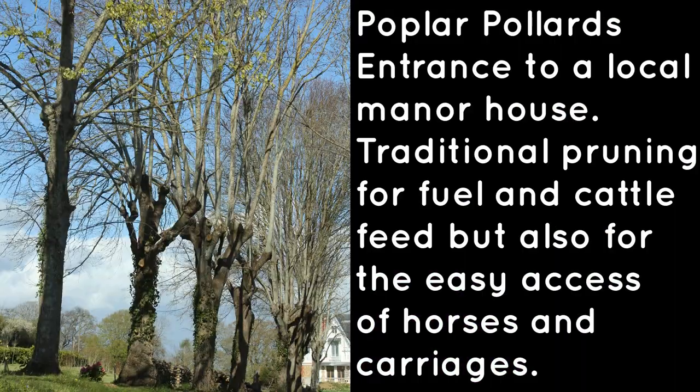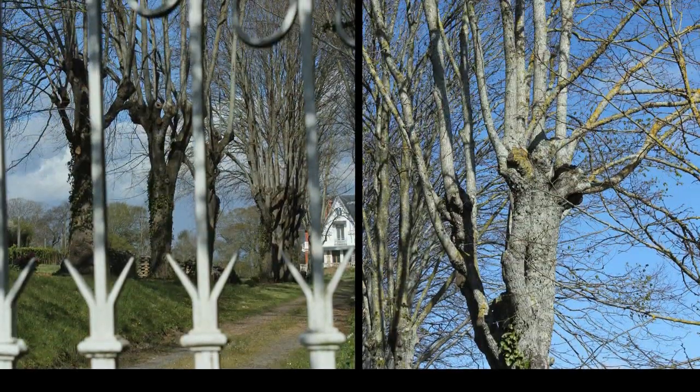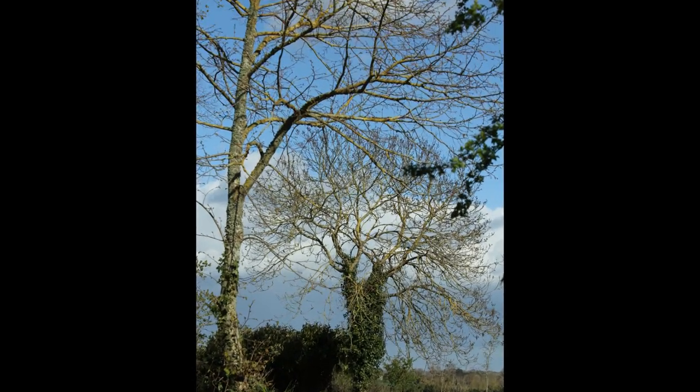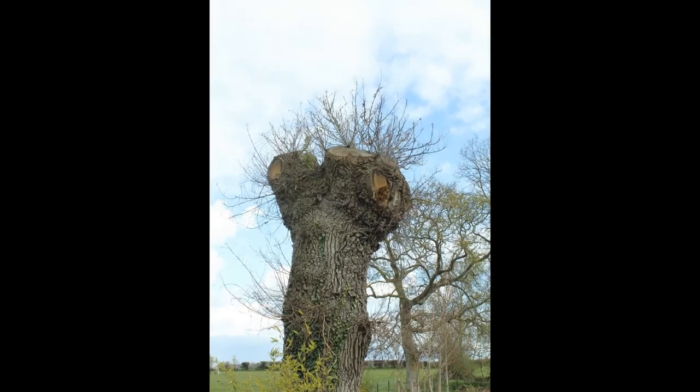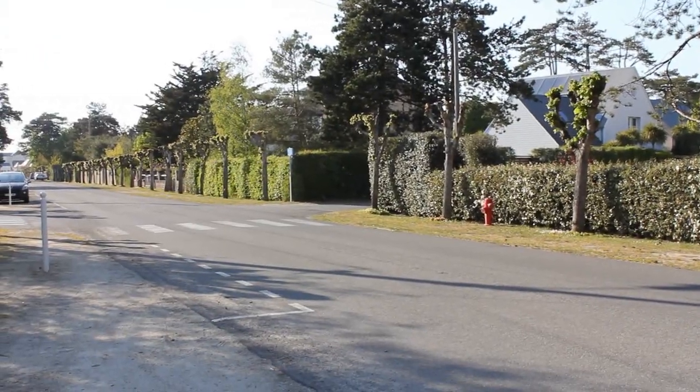So I went around this area and I took lots of films and lots of pictures of different sorts of pollards to show you. And I've suddenly begun to, well, to cope with pollards, put it that way. But in general, I think they look like tortured trees when they're in a town. But I now understand why they were done that way, and it's to provide leaf fodder for livestock. That's why it was done, as well as for fuel.